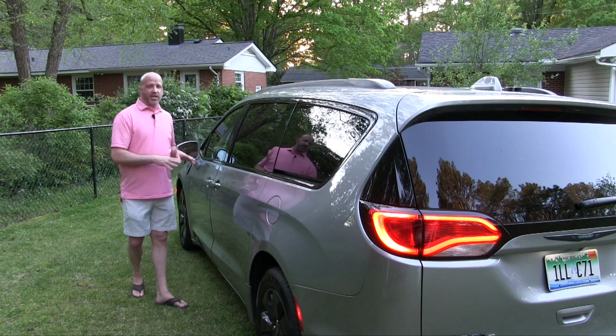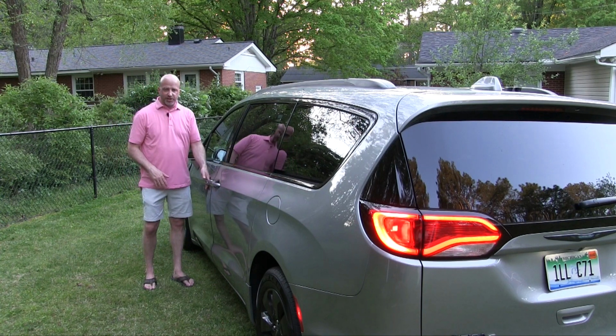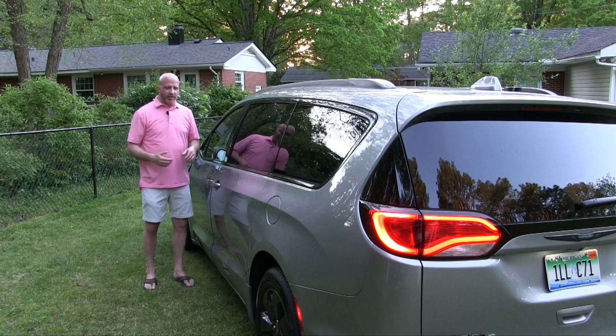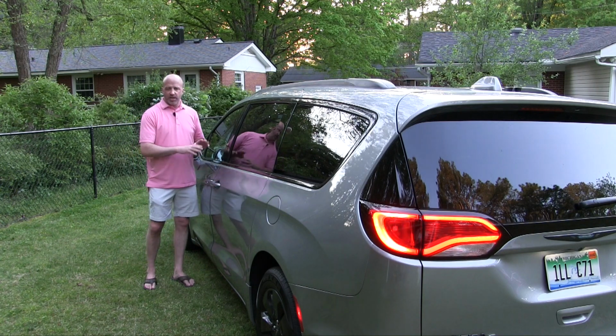Lastly is the ingress. Now there's multiple ways to get in here, but let me give you the highlights. First off, really when the vehicle is locked, just simply slide your hand here on the driver's door, opens with ease. That's kind of the next level versus just the good old pushing a button or whatever. To lock it up, just simply press here, locks up.